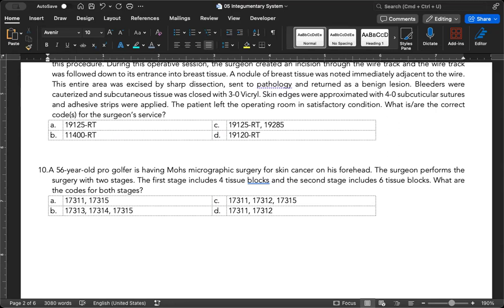So if we look at our 17311, then it talks about your Mohs micrographic surgery, including the removal of all of your gross tumor, surgical excision of the tissue specimens, mapping, color coding of specimens, microscopic examination of the specimens by the surgeon, and any histopathologic preparation, including your routine stains. And then again, anatomic locations of head, neck, hands, feet, genitalia, or any location with surgery directly involving muscles, cartilage, bone, tendon, major nerves, or vessels. So this one is on the forehead. So it falls within that 17311 code, because anatomic location is on the head.